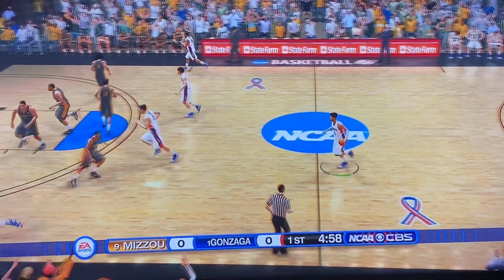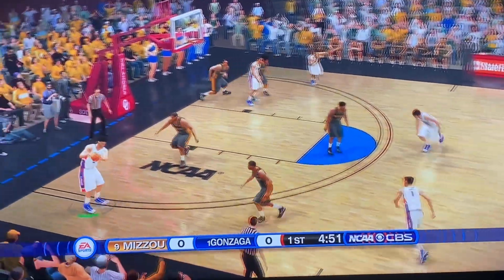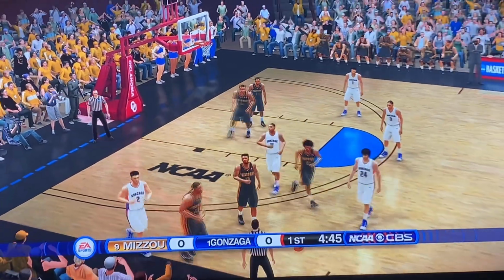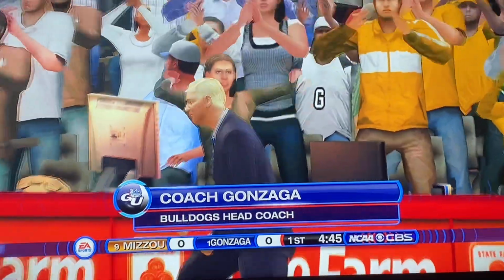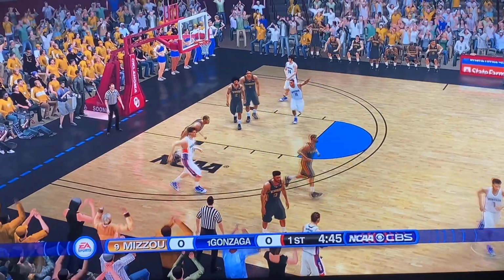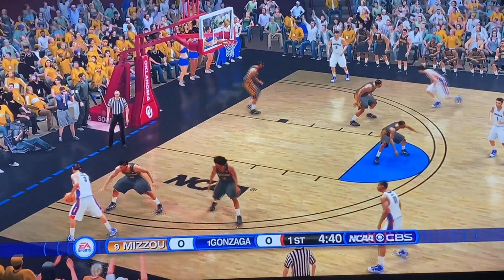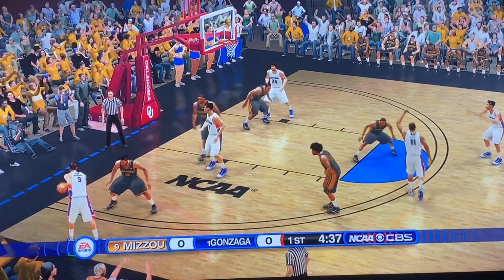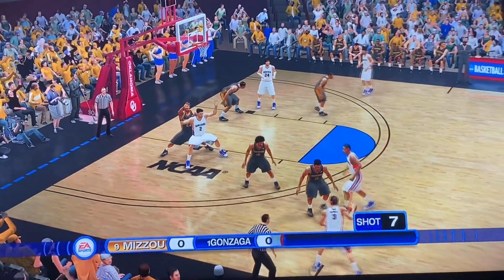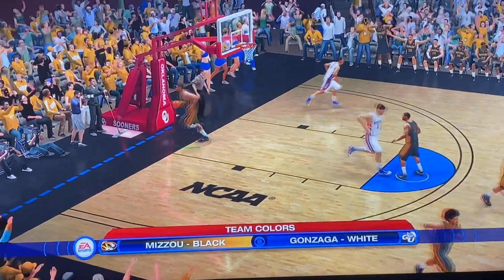And Gonzaga wins the tip. Looking down low, Timme out on the wing, almost turning it over. Missouri gets a hand on it, but Gonzaga maintains possession here. Ajayi with it, over to Nembhard in the corner. Off-ball movement looking, well, I thought he was gonna look down low to Timme. 10 seconds on the shot clock. Of course, you got Bill Raftery and Gus Johnson on commentary. Nembhard able to drive it in and get the circus layup to fall.